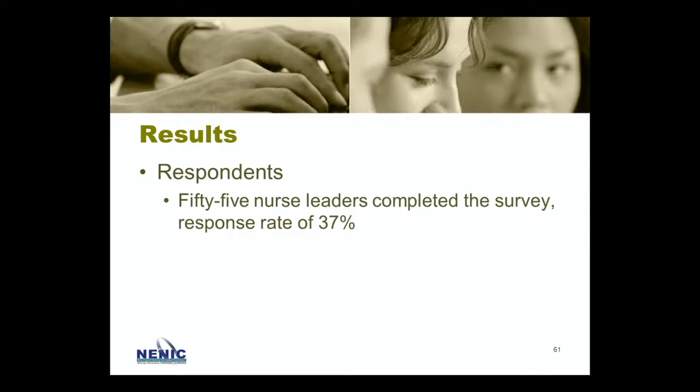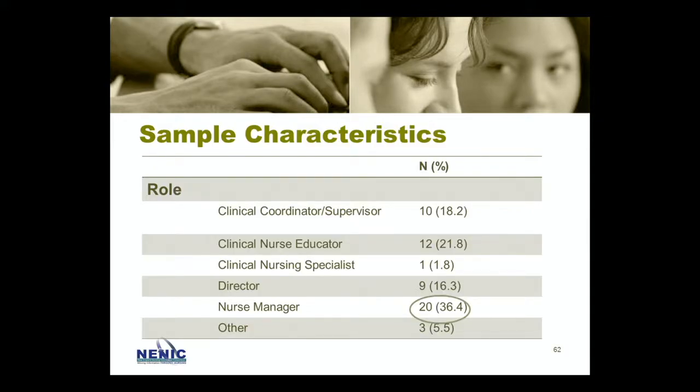I was going for 60, but I was told this was good. I'm a bit of an overachiever sometimes.